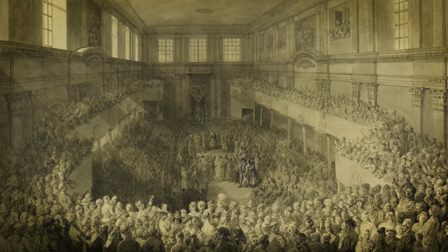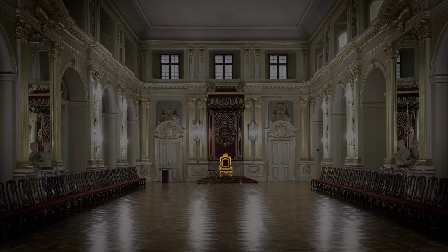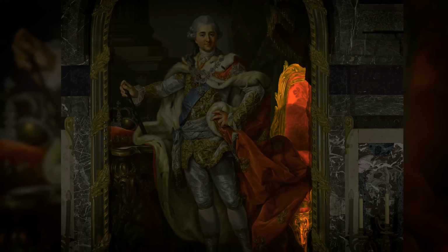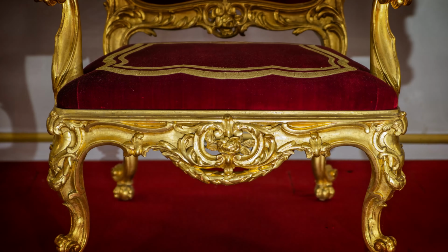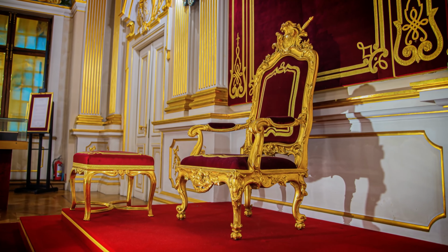In the Senator's chamber, where the Constitution of 3rd May was adopted, the oldest of Stanislaus Augustus' surviving thrones can be found. The piece was shown in a portrait of the king in the marble room. During the war, it was hidden in the cellars of the National Museum in Warsaw, covered by a tarpaulin and buried in rubble. Today, it is a reminder of the king's presence in the parliamentary chambers.